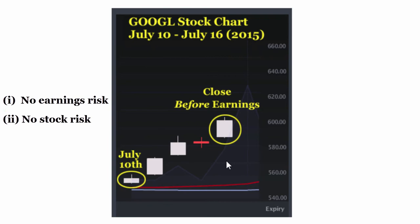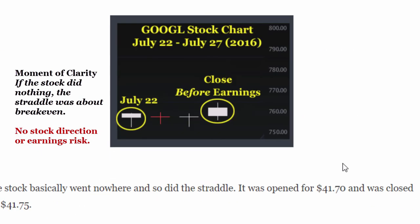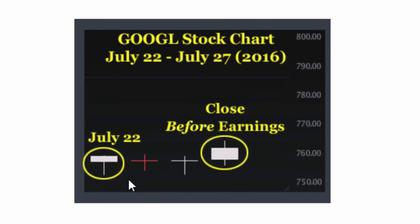But the real moment of clarity here is to understand that if the stock did nothing, the straddle was about break even. And here's an example of that. If we fast forward 1 year to the earnings release on July 27th, 2016, we would have entered our strategy on July 22nd, and the stock was essentially flat. The straddle in this time period was opened for $41.70 and closed for just $41.75. In other words, the trade was a wash. But what's happening is we are gaining a few days to potentially have a stock move with muted risk.